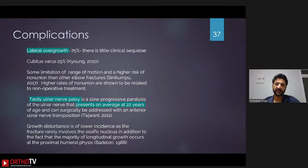The main complications of this injury are lateral overgrowth, seen in around 75%. There is no clinical sequel to that. Some authors have suggested closing the periosteum over the lateral aspect, and that helps reduce the lateral prominence. Other common complications can be cubitus varus, decreased range of motion or stiffness, and tardy ulnar nerve palsy. Tardy ulnar nerve palsy doesn't show right away. It may take up to 20 years to show up. Growth disturbance, et cetera, are of low incidence.